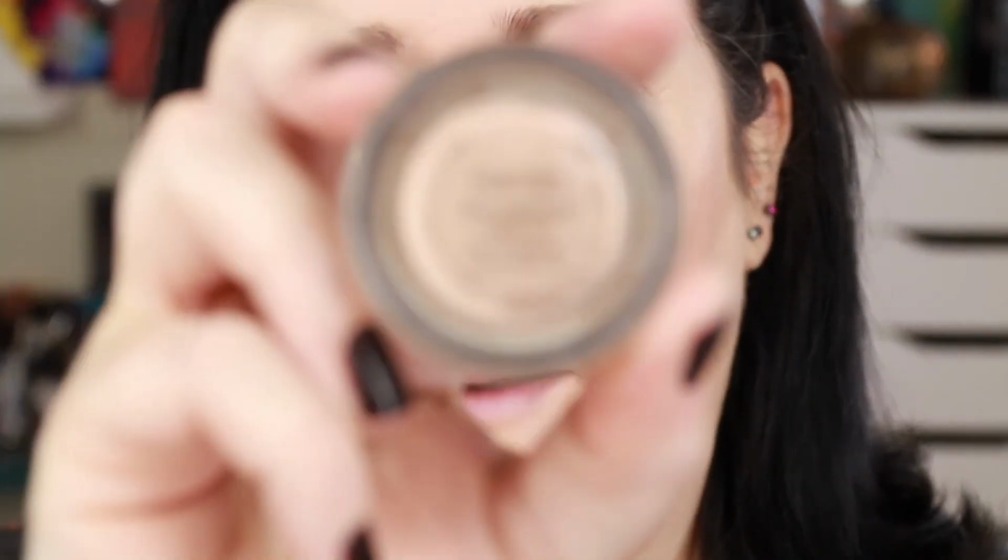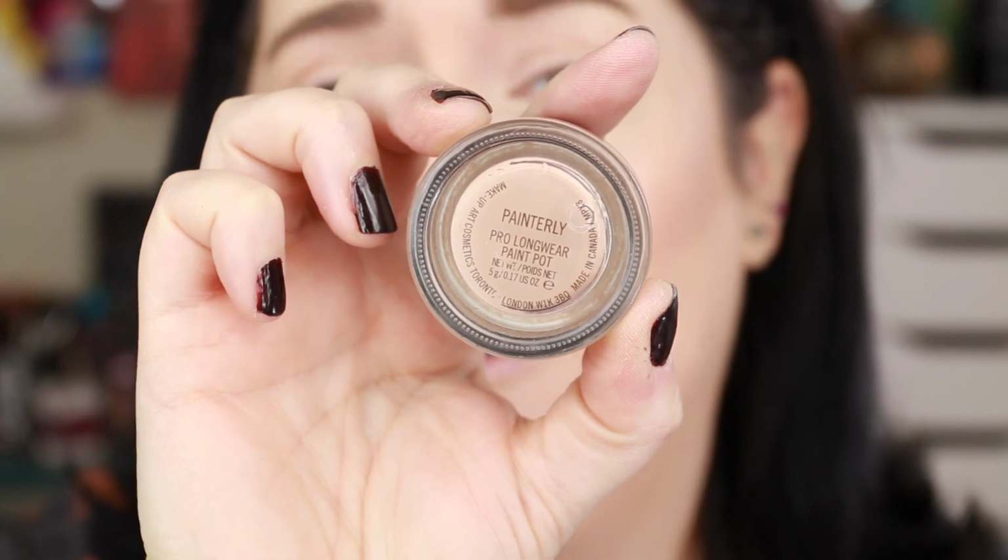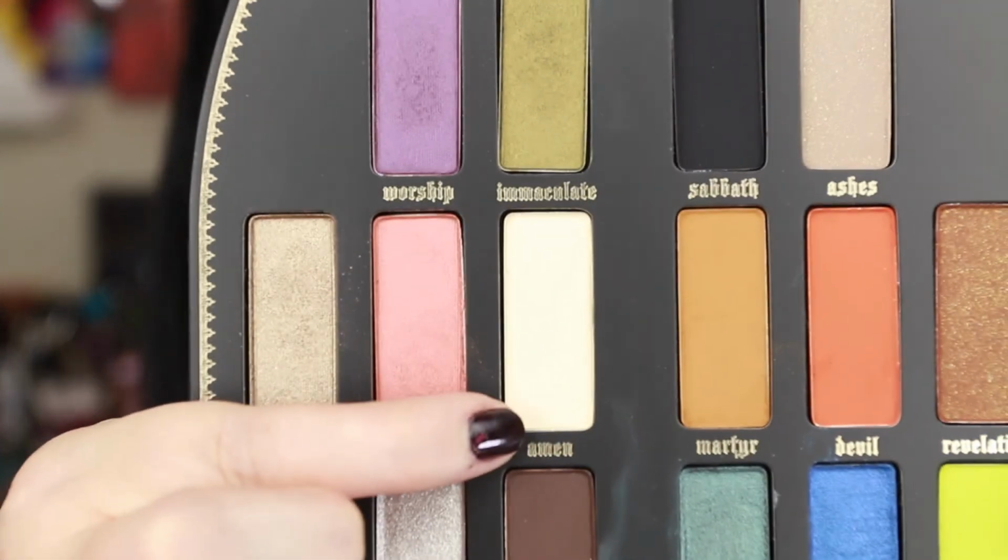All right, to start out, I have already primed my lids with the MAC paint pot in Painterly, which does not want to focus. There it goes. And first up, I'm just going to set my primer with this cream shade called Amen. I'm just using a flat shadow brush. This brush is from Wet n Wild. Oh my goodness, this is more pigmented than I expected. This is my favorite primer setting brush.